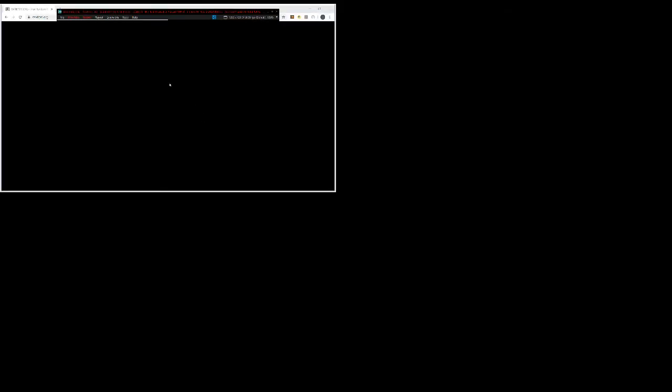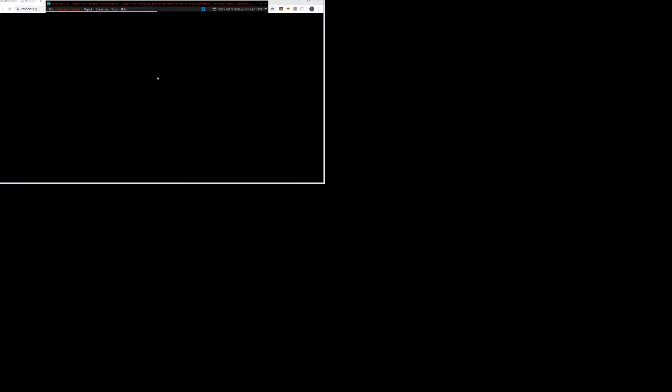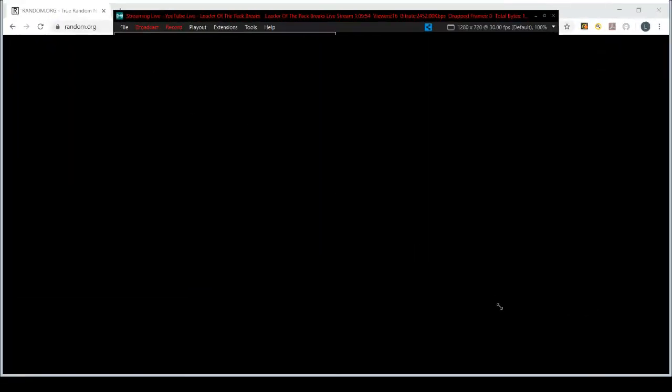Let's see if it'll work. Come on. And now it's showing up as all black, isn't it? But if I hit the random tab, now let's try this again. No. What is going on with it? See, right there, you can see the tab for random, but why is it showing me an all black screen? Oh, what is the deal?